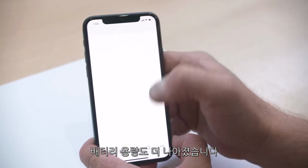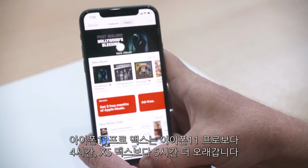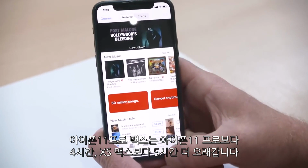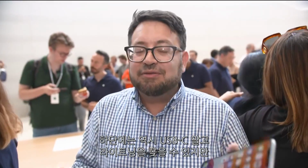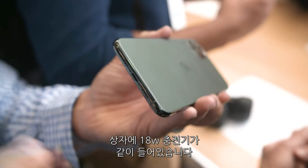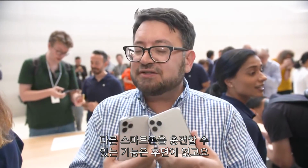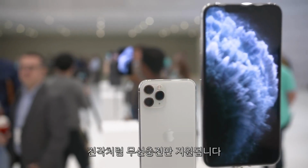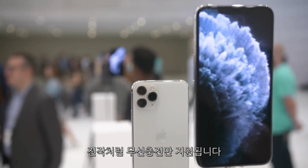But also these have better battery life. 4 hours longer for the Pro, 5 hours longer than the XS Max for the iPhone 11 Pro Max. It feels like a mouthful for that one. There's no USB-C on the bottom, it's still Lightning, but it does come with an 18-watt charger in the box. There is no ability to do anything extra with the back like rear charging for other devices. It's just the same contactless charging as before.